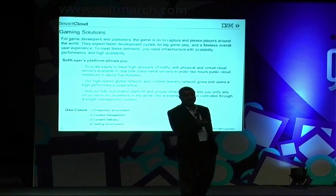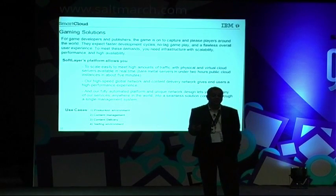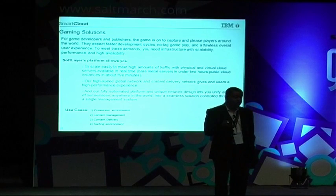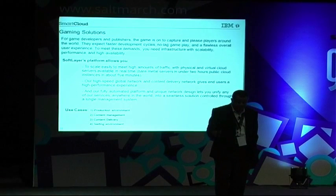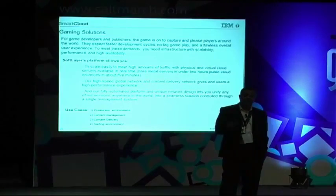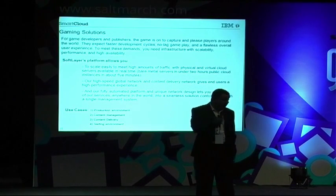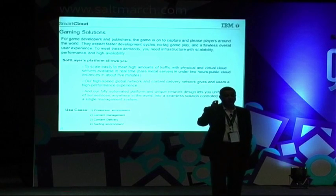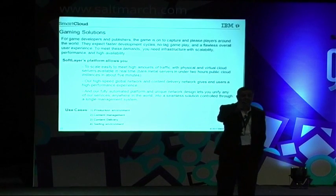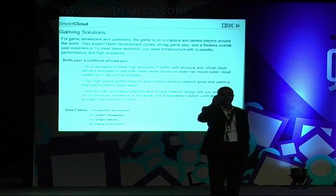consider what exactly is happening in the gaming solutions right now. For game developers or publishers, agility and responsiveness in terms of capturing and pleasing players around the world matter. They expect faster turnaround time in developing the game, testing it and putting it into a production environment. All these things are what the SoftLayer platform allows you to do. You are able to scale to meet the needs of spikes in your traffic, because there might be certain instances when that game is accessed by a huge number of users. So you need to scale up to meet that demand.